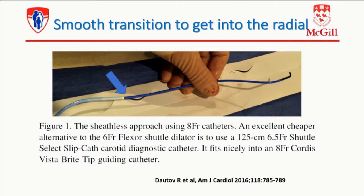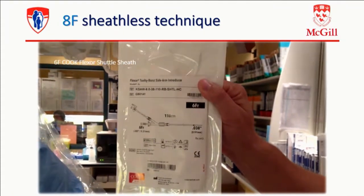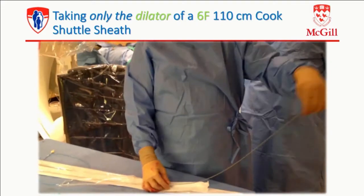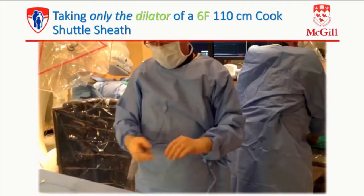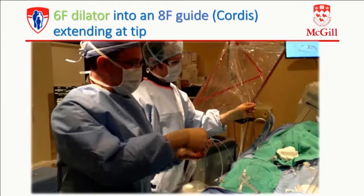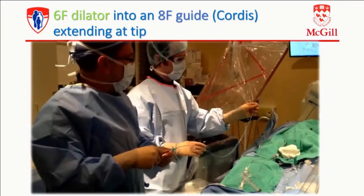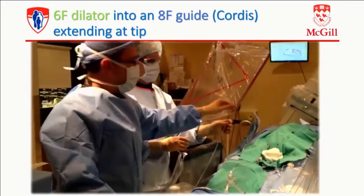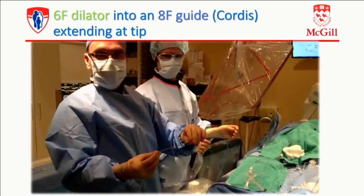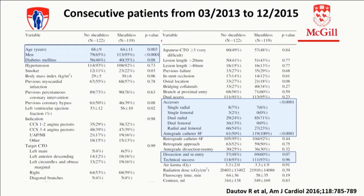Or you use the dilator of a Cook Flexor sheath. The only thing you'll be using of the Cook Flexor sheath is the dilator. It's 110, so it's longer than your 90 centimeter or your 100 centimeter guide. And then you stick it in your 8 French guide, and boom, that's it. That's the only thing you need. So you have a very nice transition at the tip. So then you stick your radial with your 6 French sheath, you get an 8 French in, you take your sheath out, and then you take that in. And that's the only thing you need to do.